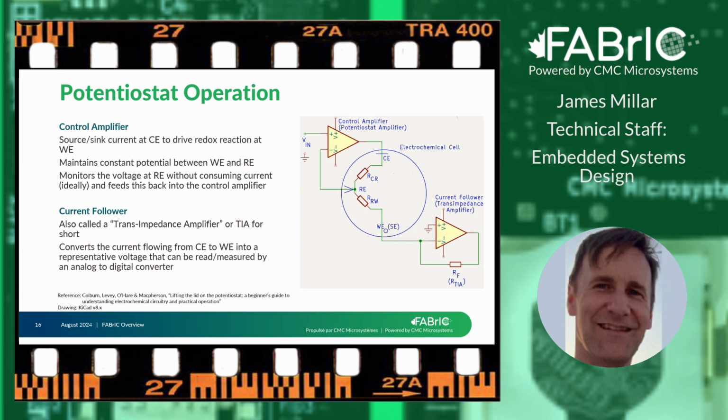So we can fundamentally implement it with a couple of operational amplifiers, where on the left there, Vn is the voltage we want to set at the positive input of the operational amplifier, and the negative input is our feedback from the reference electrode. The current between CE and WE flows in proportion to the redox reaction at WE. The current then flows through the feedback resistor of the current follower amplifier, also known as the transimpedance amplifier, and that voltage drop across the feedback resistor, RF or RTIA as it's sometimes called, is your input to the analog to digital converter downstream. So that voltage is proportional to the current that you're measuring.